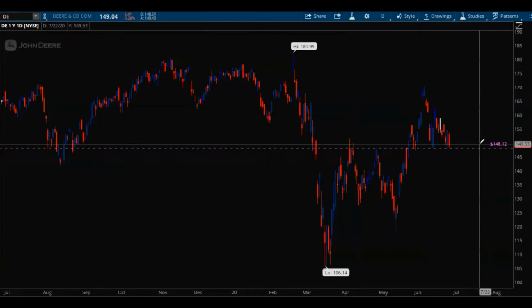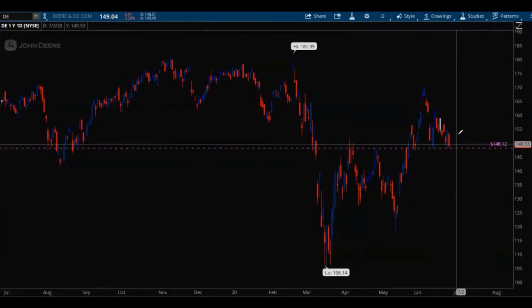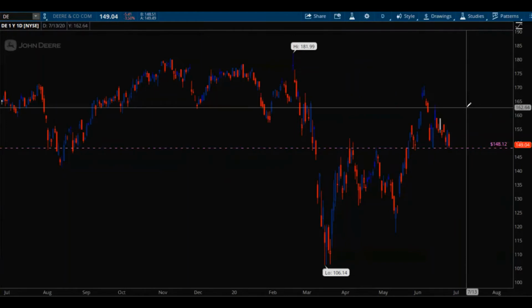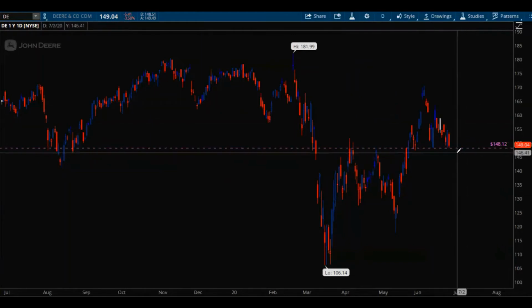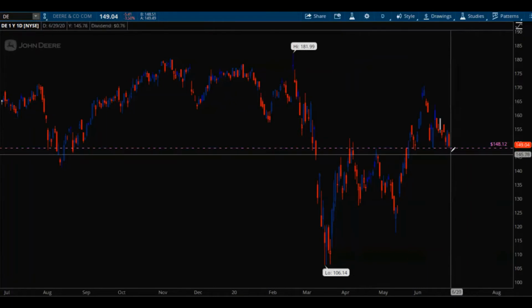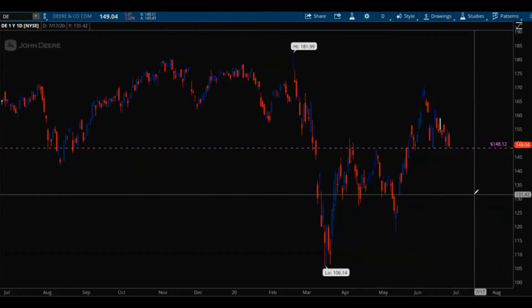I'm going to be watching that level on Monday to see whether or not this holds as support again, and if we bounce up and we can run upwards. If it doesn't hold as support, I'm good opening a put position. And again, what I would like to see is maybe drop, come back to test this level, hold as a new resistance, and then resume its downward trend.